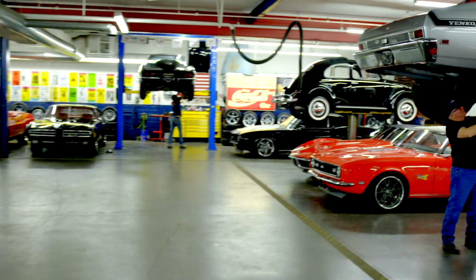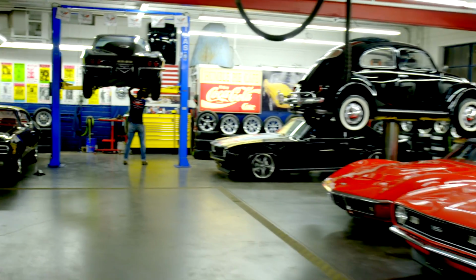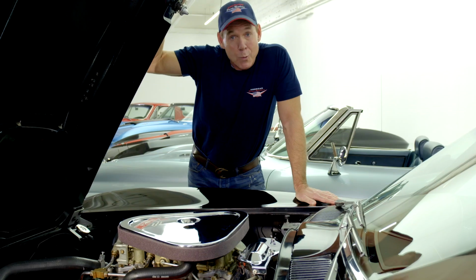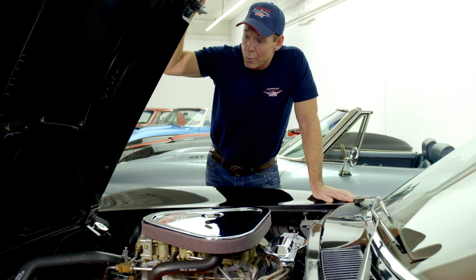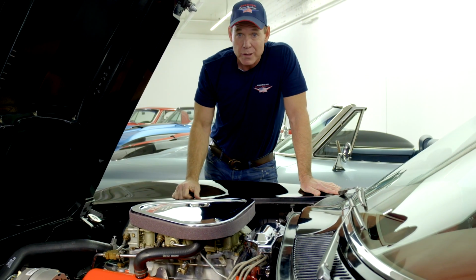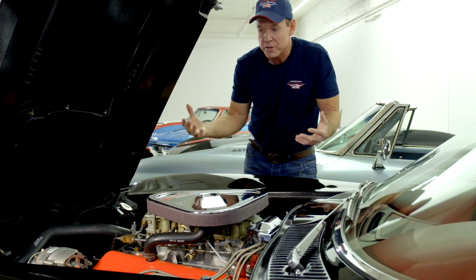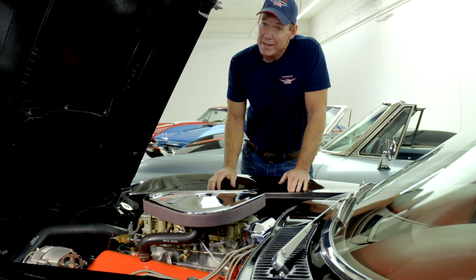Classic cars can be your biggest money pit or your best investment. The 3-year bumper-to-bumper warranty with roadside assistance went out the window a long time ago with these cars. These cars do have older parts and they are going to break down. It's just part of owning an older car, and that's the reality.